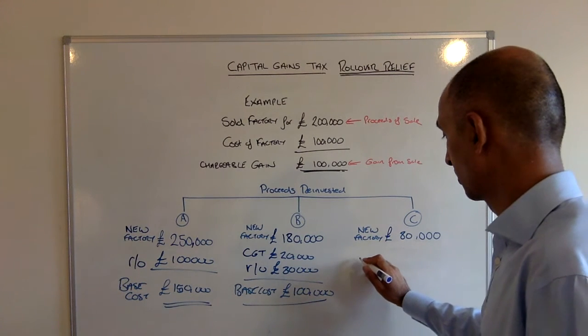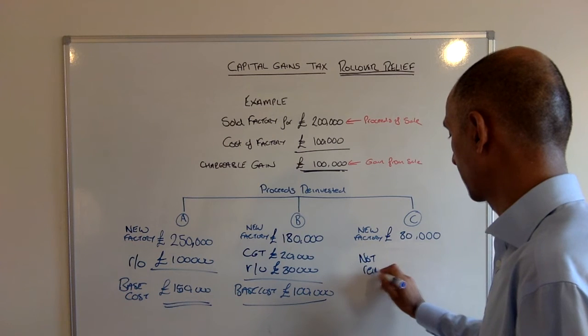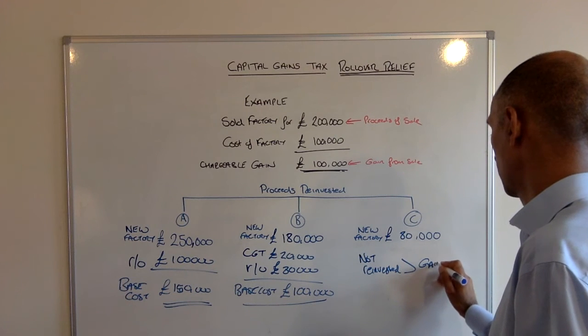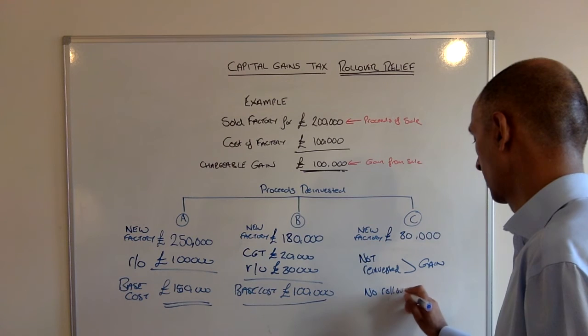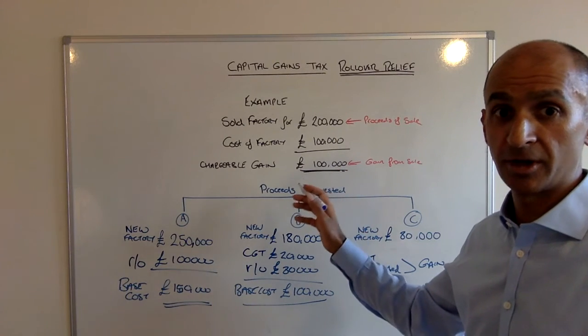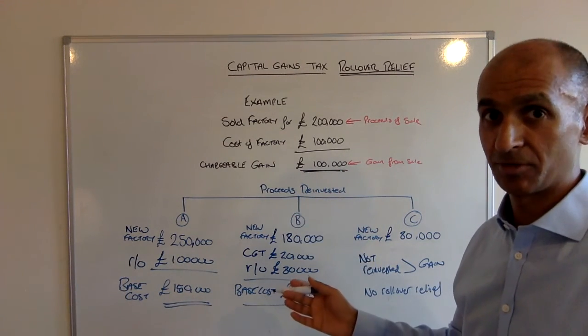Okay, so if the amount not reinvested is greater than the gain, then no rollover relief, which means that the full £100,000 chargeable gain is taxable. None of it can be rolled over.